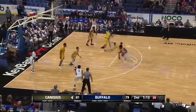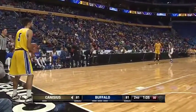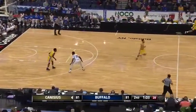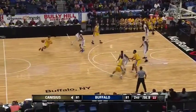Griffs have to shoot. Now, do you try and shoot quickly, so you're in a two-for-one situation and you're going to get it back? 81 all, 45 remaining, 26 on the shot clock. Inside Valenti. Oh, that's a block, Hamilton. Wow, the crowd on its feet after that one.